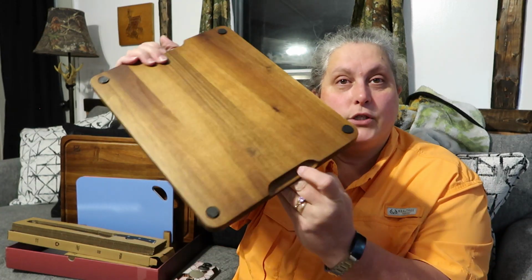Oh, and it has handles too. I don't know if I told y'all that. It's got little handles there, little grooves. It's so cute. I love them. I just really love them. I'm gonna have to show Jeff whenever he gets home from work. I like to show him my new toys.